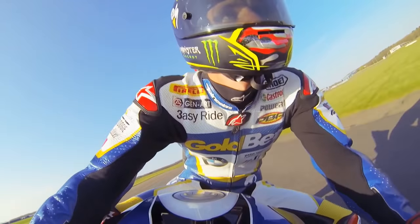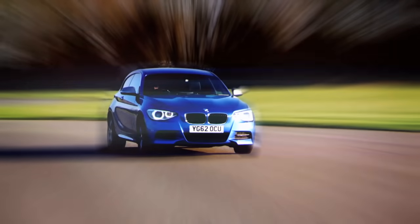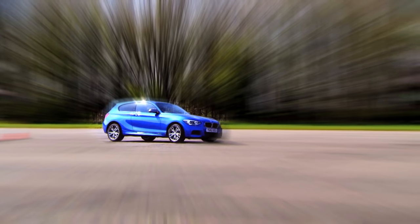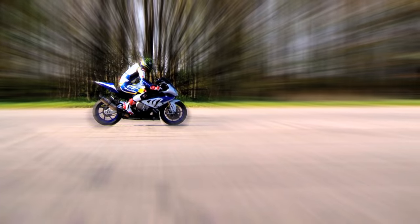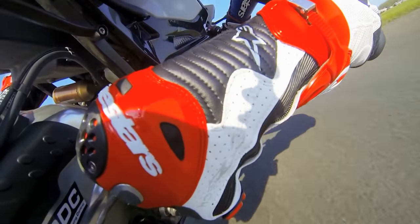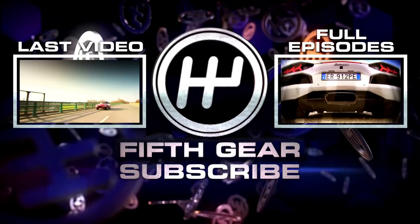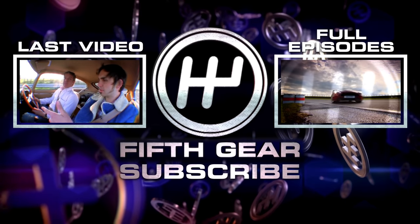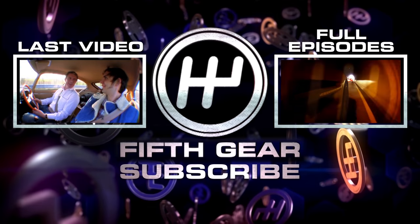In fact, the bike wins the race by over 10 seconds. But I still think the M135i offers incredible performance and agility for the money. It just can't quite keep up with the world's most advanced superbike, especially when it's ridden by surefire future world champion Chaz Davies. 265 horses under the bonnet. Just squirt it. I say, ding-dong, eh?